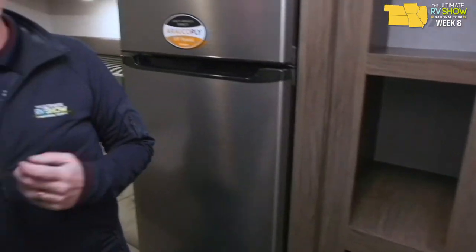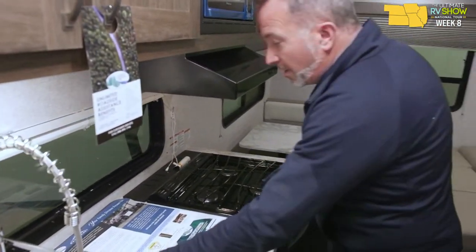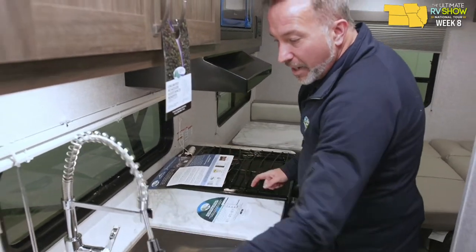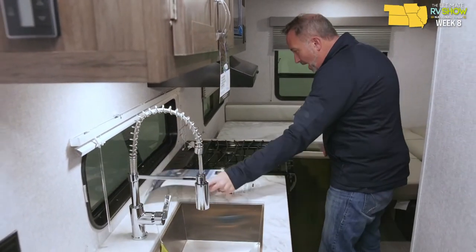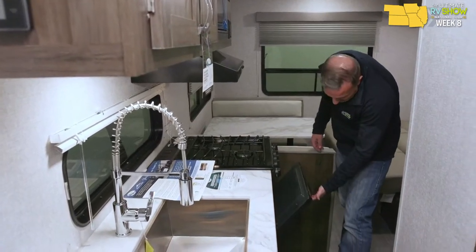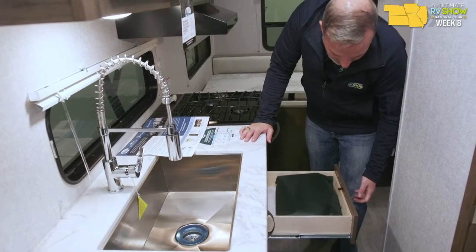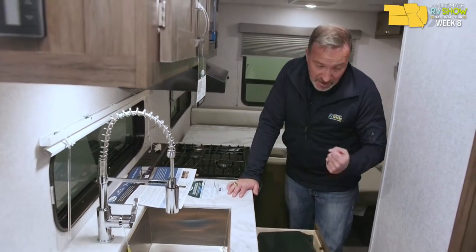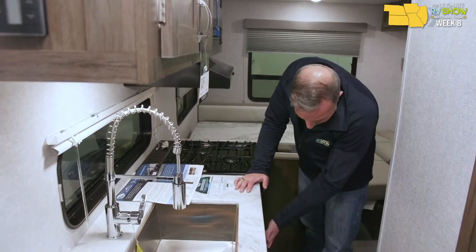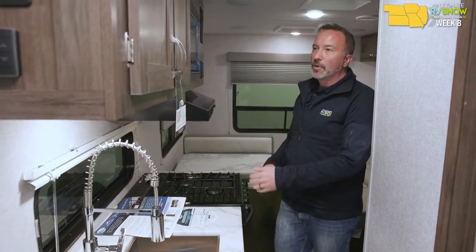When you are ready to do some camp cooking, check me out over here on the side. Solid pressed surface countertops, undermounted farmhouse style sink with the sprayer nozzle. Love this large window over here on the campsite. I got my three burner cooktop and my oven. Lots of solid wood cabinets. I like these because when you're in transit, these little latches, as you can see, they stick. They stay secure so you don't have to worry about stuff flying open while you're going down the road.